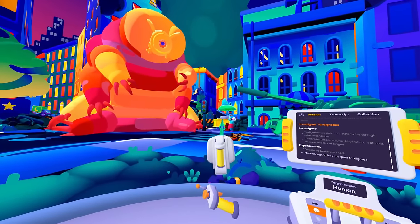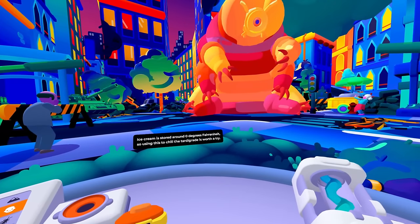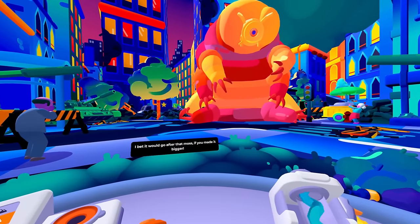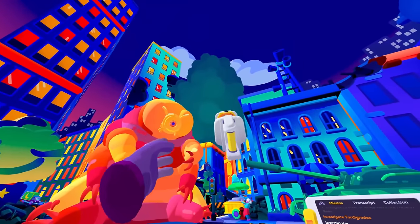Okay, ice cream, because it'll make it cold, right? Ice cream is stored around 0 degrees Fahrenheit, so using this to chill the tardigrade is worth a try. We just need to lure the tardigrade closer. I bet it would go after that moss if you made it bigger. I cannot make it bigger. That's as big as moss gets, my dude.